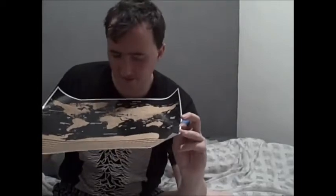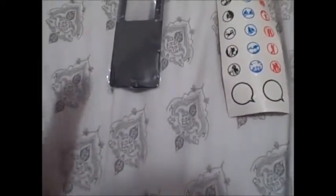But let's just say, you know, Russia. I'll just scratch the whole thing off, because I traveled through the whole of Russia. And, yeah. So not only does it come with a map, it also comes with this little magnifying glass, which magnifies centimeters and inches.